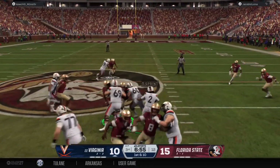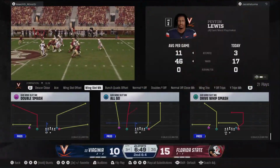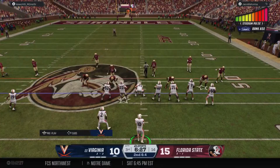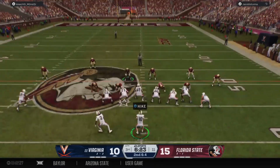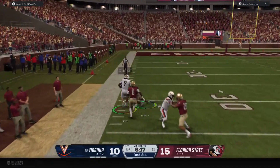Keeping it on the ground inside. It's Lewis. Creating some space, getting just enough good blocking, and they've got it up to the 47-yard line. You want to make play calling easy for an offensive coordinator? Run the ball like that every play. I mean, when you can run that on first down and set up a short yardage on second down, it makes play calling easy. Every single call on that sheet is available here on second down.